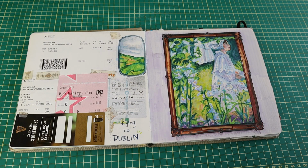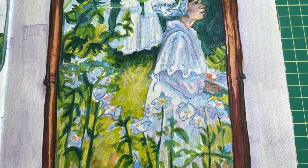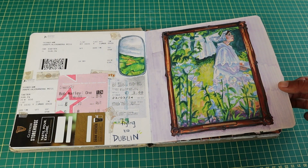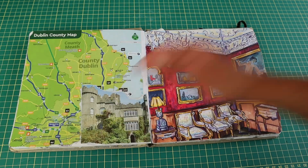So I flew to Dublin to visit my great uncle. That was a super, super fun trip. So definitely a lot of fun pages that I got to add in my sketchbook. This first one being we visited the National Gallery in Ireland, and that was one of my favorite paintings. I have the name of the painting in my sketchbook, but I can't quite remember it off the top of my head, but it was definitely my favorite, so I kind of wanted to replicate that in my book.